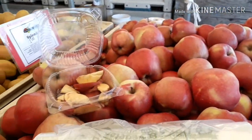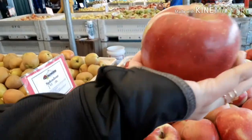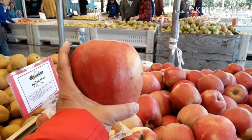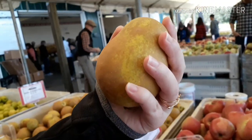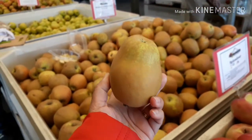These are the Splendor apple. They're big also. Whoa, look at that size. Maybe this is like 2 pounds for one of these. It's huge. And this one is an apple too, but it looks like a pear. It's a pear apple, I think.